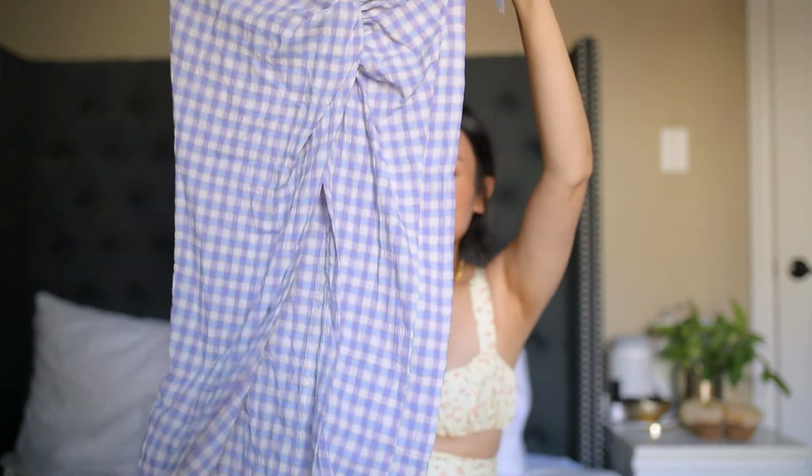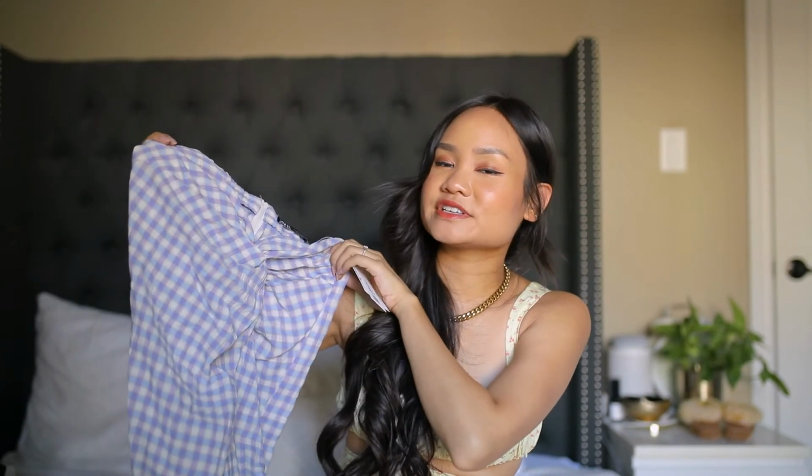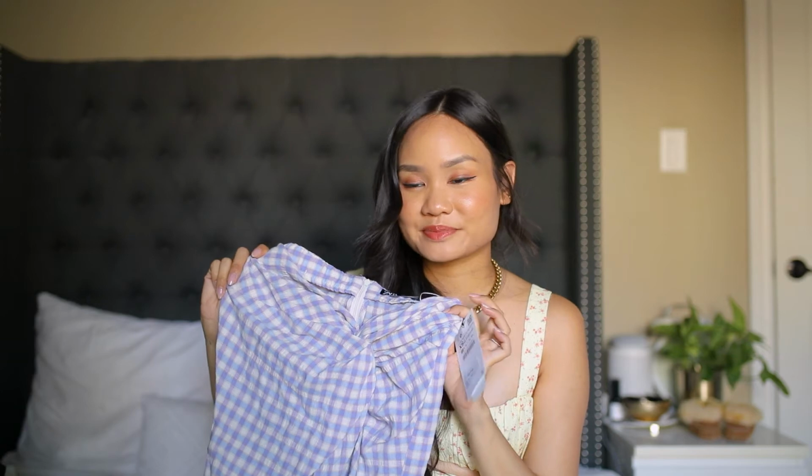The color is adorable, the fit is so nice, and it's a nice easy breezy lightweight material, also great for the summertime. But unfortunately, it's going back because this slit is way too high for me to handle.